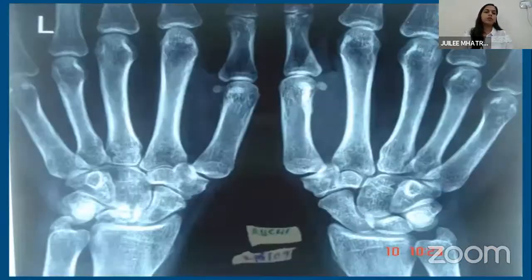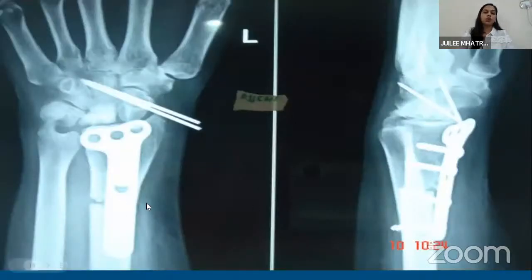And here is an example showing the same. In the left wrist, as you can see here, there is collapse of the lunate as compared to the right one, which is absolutely normal. For this we have done a radial shortening osteotomy as well as fixation of the scaphocapitate bones, thus unloading the lunate bone. And this is an example of a mechanical modality.